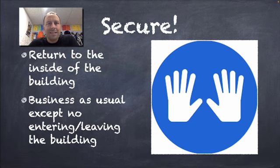One of the more common reasons that a secure would be called is if something weird is happening in the neighborhood. My school is right across from a large open space area. So if there are animals seen acting weird in the neighborhood, a secure would be called just to keep kids safe. There might be dogs roaming around, and we're not sure if they're safe or not.